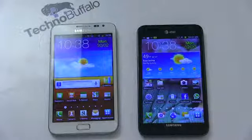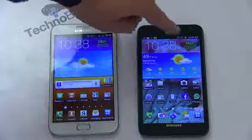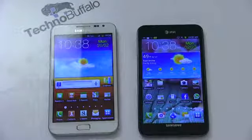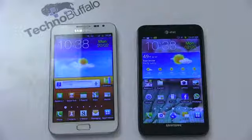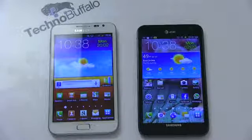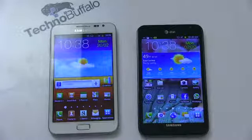The big difference here, though, is LTE. This guy is rocking LTE. Unfortunately, you can't see that I've got it up there. I've got it in airplane mode because inevitably, whenever I film a phone that I'm actually using, it always rings while filming it. But it does have support for LTE with, of course, HSPA Plus as the fallback. The European version just has HSPA Plus.